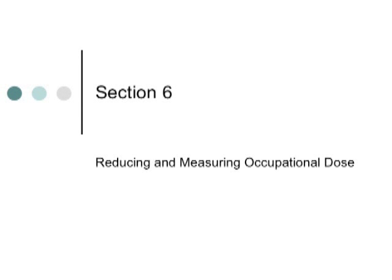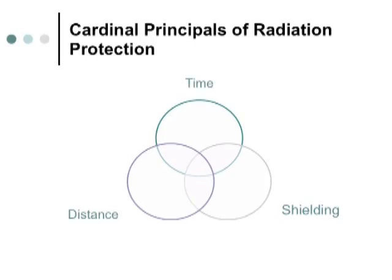All right, last section that we're going to talk about is reducing and measuring occupational dose, the dose that you as an operator get. And we talk about the 3 cardinal principles of radiation protection, and they are time, distance, and shielding. Time, distance, and shielding. I'm sure all of you are familiar.